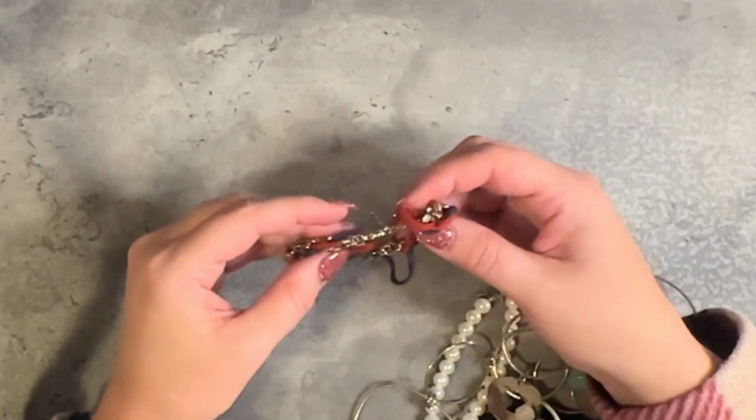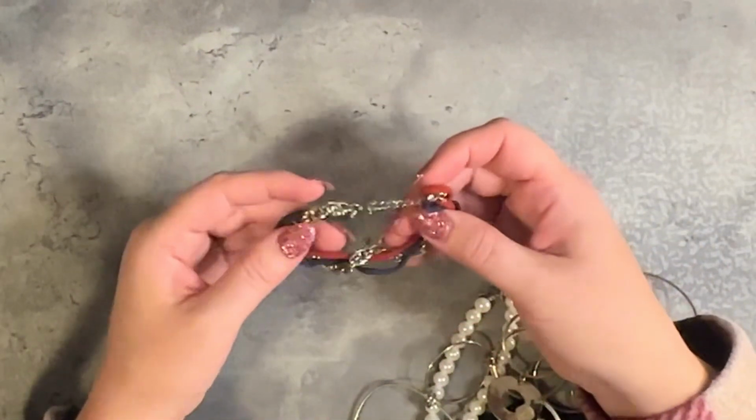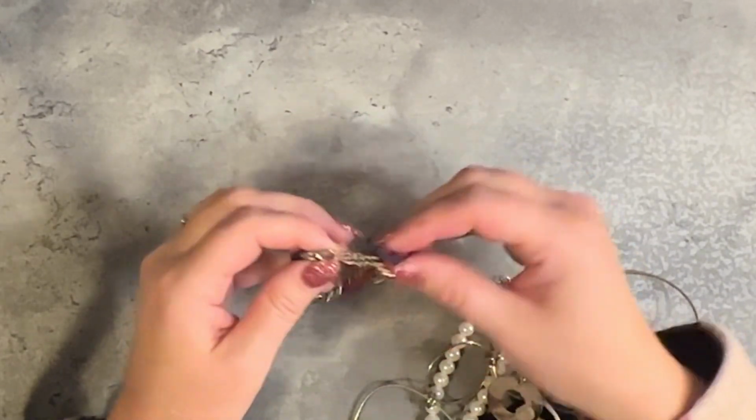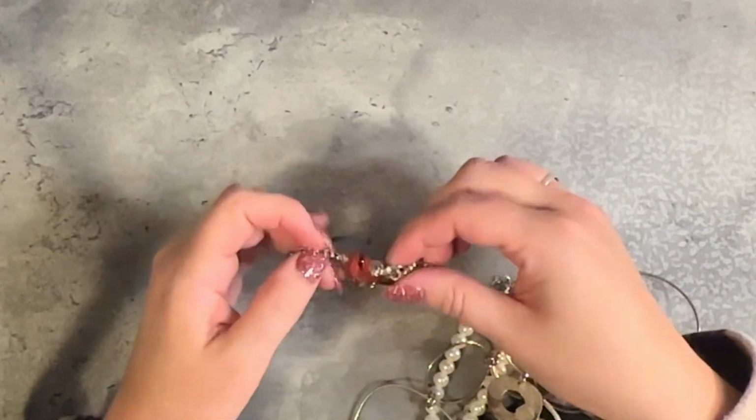This is cute. It's kind of got like a faux leather and a metal look. That's cute if you have like a matching outfit. Like today I have that. That'd be cute. Okay.